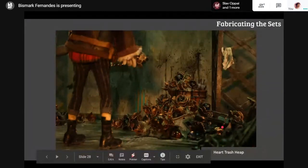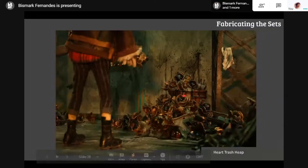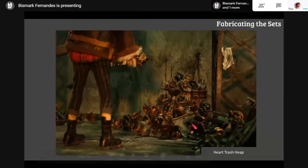And after that, we had the trash heap. So with this one, it was a smaller set. I didn't really build anything specially for it. It was mostly set dressing that reused a lot of props from other parts. And then we cast the deer heart multiple times, and then added it to the scene, and then a lot of set dressing to sell this shot.